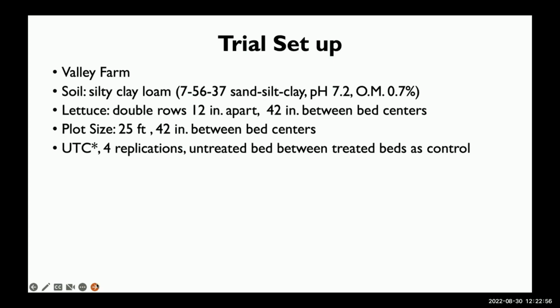Usually we do five replications, so just in case something goes wrong, we still have foliar application. And then we have an untreated bed between treated beds as control. Unless you ask us not to use surfactant, we use surfactant in our product. Can anybody tell me what a surfactant does?